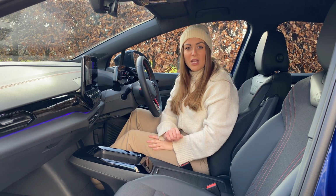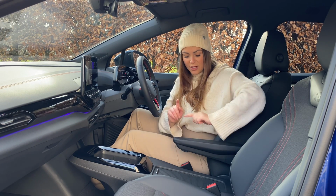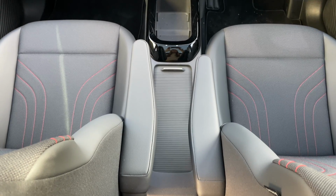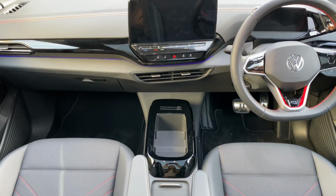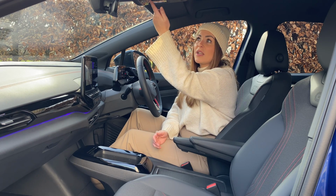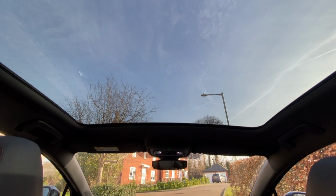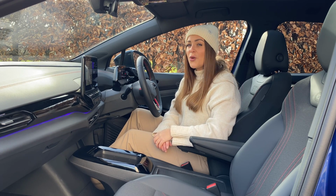One of the things I do like about the ID5 is you get some really nice pull-out armrests, not only for the driver, but also for the passenger. And as you can see, there's so much space between the driver and passenger, so it makes a fantastic road trip car. I also like the way you've got a touch slider to open the sunroof, and it works very well. It feels very intuitive, and it always works every time you press it, which can't always be said for the touchscreen.